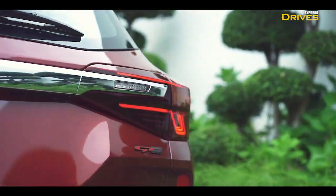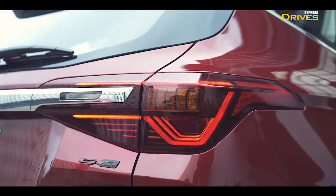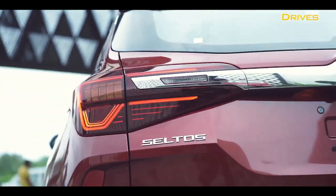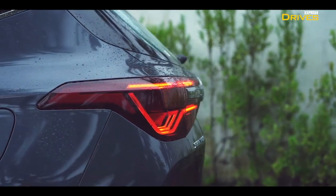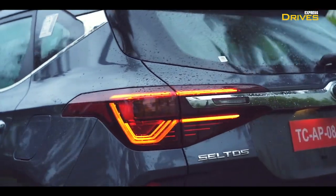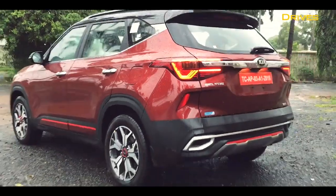And if you talk about the tail lamps, again, just like the headlamps, these are quite sharp looking, have a sporty effect. The cluster inside is quite nice to look at, and the way Kia calls it, it's got a heartbeat design, which I'm sure you can notice the way your heartbeat goes on a graph. Even the rear bumper with the body claddings with the skid plate, again, looks the part.